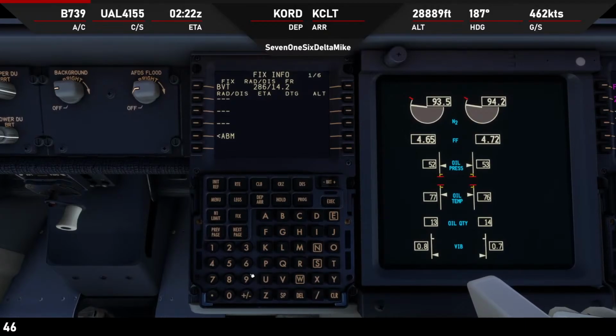Expect vectors for the ILS runway 23 right approach. Altimeter 3017.